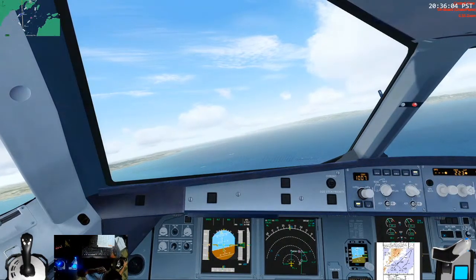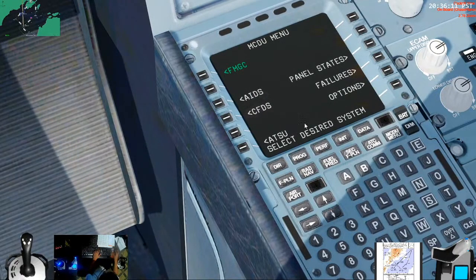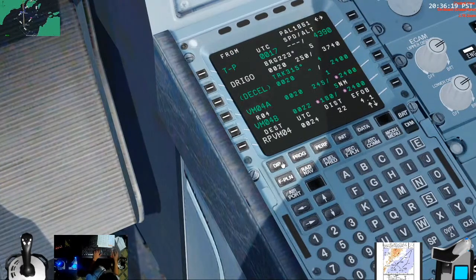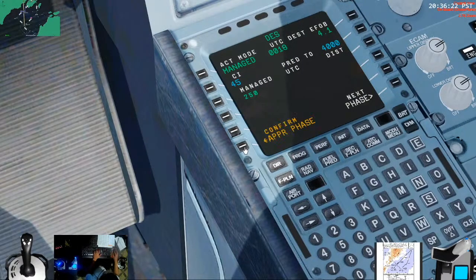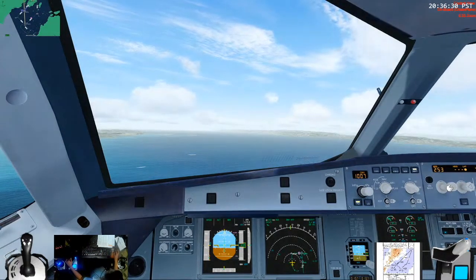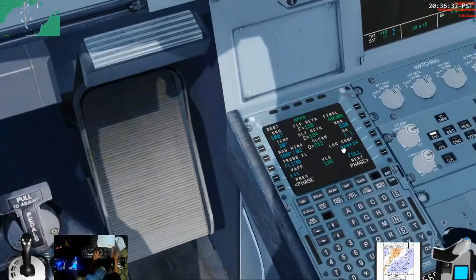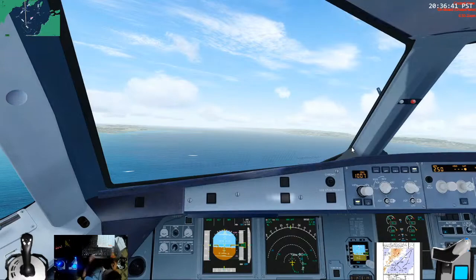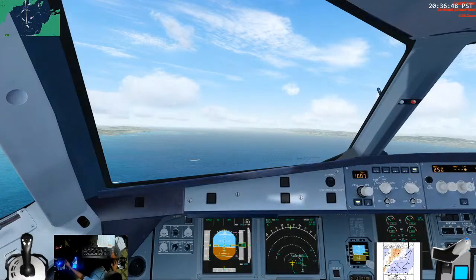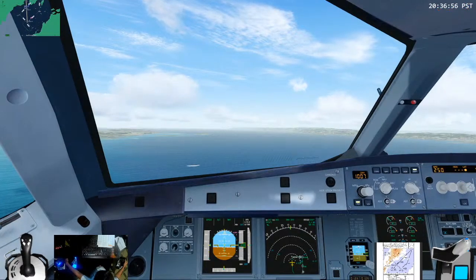Speedbird 001, this is Philippine 1861, do you copy? Speedbird 001, this is Philippine 1861, with you. Activate the approach phase. Windows down. Boeing 001, Philippine 1861, do you copy? Copy, sir. Thank you.